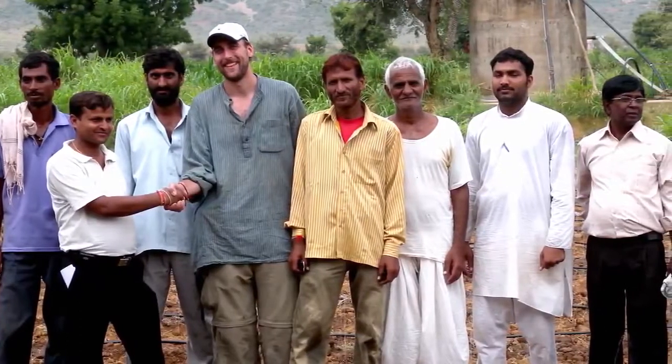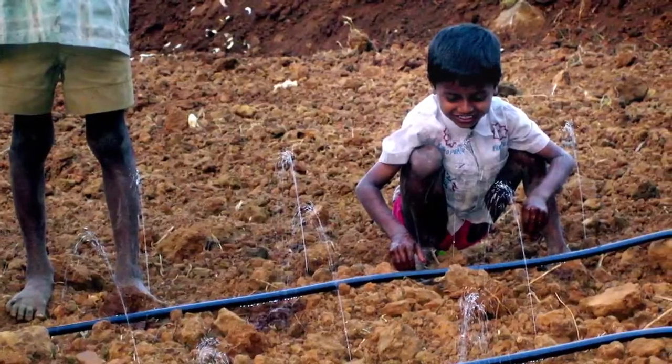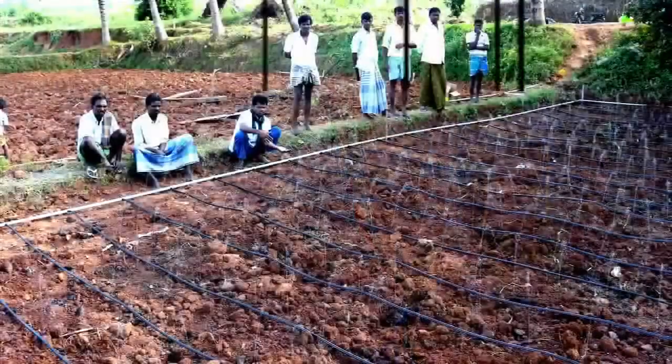It's really amazing when we work with these farmers. You can just tell by the way that they look at you when you walk into the village that the product's working. They're saving money, they're saving water, and they're increasing their income. It's really tremendous.